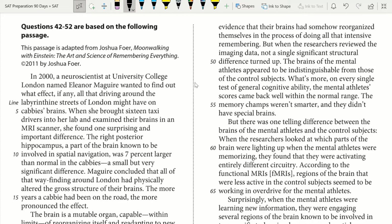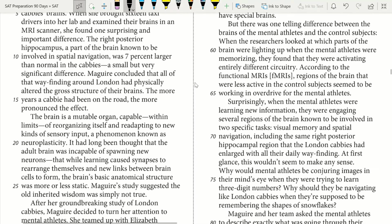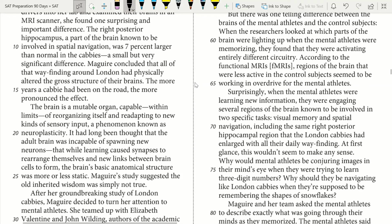In 2000, a neuroscientist at University College London named Eleanor Maguire wanted to find out what effect, if any, all that driving around the labyrinth streets of London might have on cabbies' brains. When she brought 16 taxi drivers into her lab and examined their brains in an MRI scanner, she found one surprising and important difference. The right posterior hippocampus, a part of the brain known to be involved in spatial navigation, was 7% larger than normal in the cabbies, a small but very significant difference. Maguire concluded that all of that wayfinding around London had physically altered the gross structure of their brains. The more years a cabbie had been on the road, the more pronounced the effect.